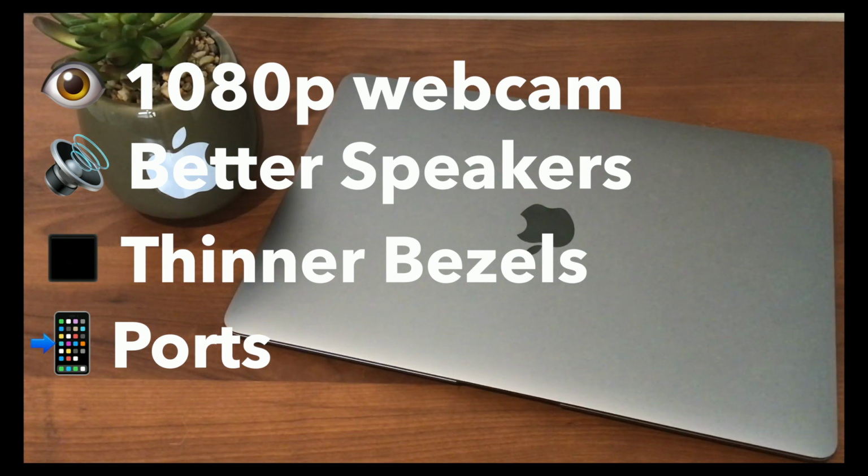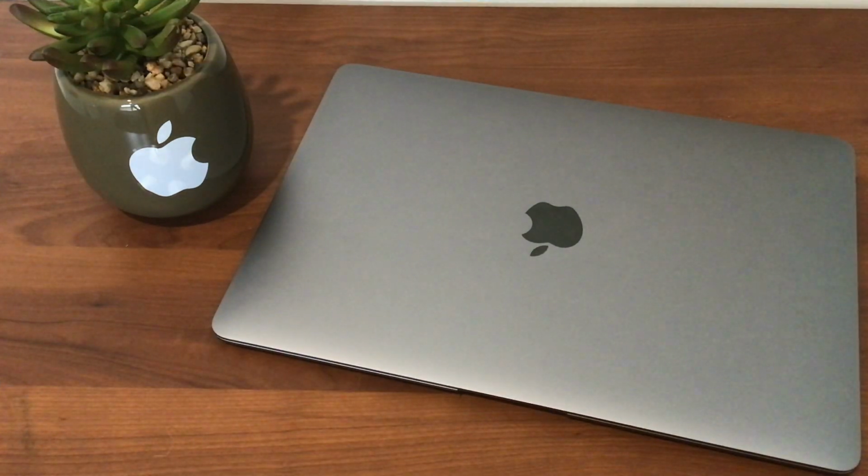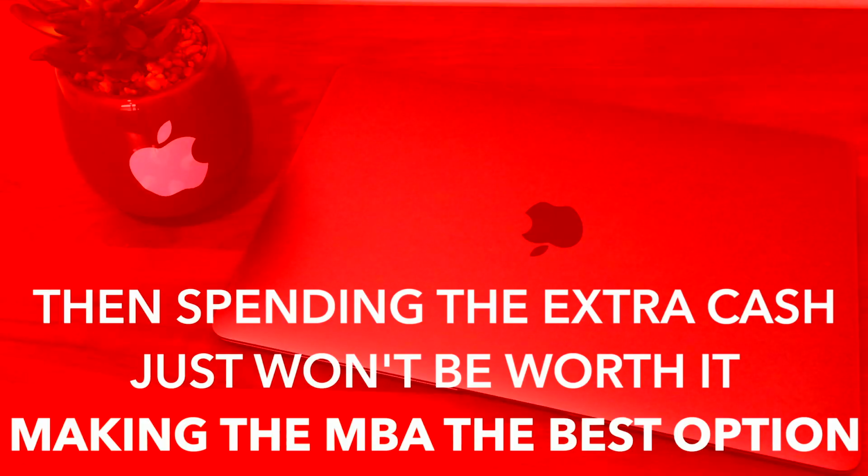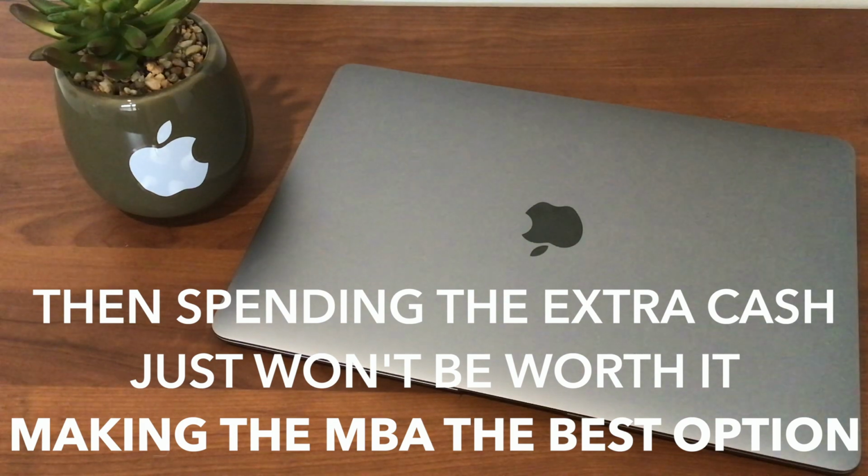But paying an extra $1,100 is going to be a deal breaker for some people. It's just a tough pill to swallow. So in my honest opinion, if you can't take advantage of those extra features and the extra performance on a daily or weekly basis, like me, then spending the extra cash simply won't be worth it, making the M1 MacBook Air the best choice for you, even though it's a year old already.